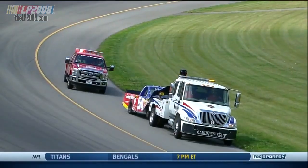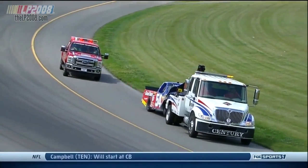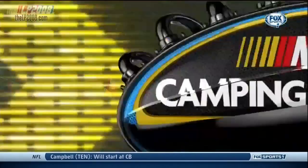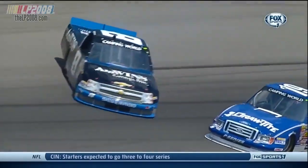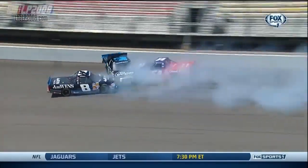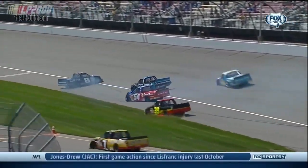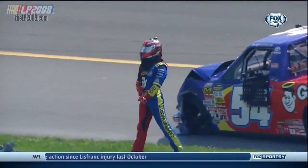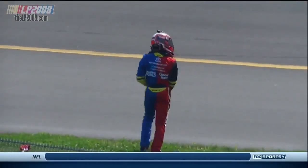Under caution once again at Michigan International Speedway. This time it was Max Gresham in the 8. Got sideways, collected the 54 of Darrell Wallace Jr. as well as the 98. See, Max just gets a little bit loose with the 19 truck right up behind him. Johnny Sauter had slowed down, was getting ready to turn underneath Max, and Bubba came along, made contact, and pushed Johnny into the 8 truck. Ryan Sieg in the 39 took evasive action. He was able to go through the grass and didn't have the dejected look like Darrell Wallace Jr. does.